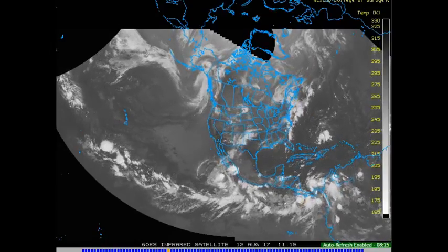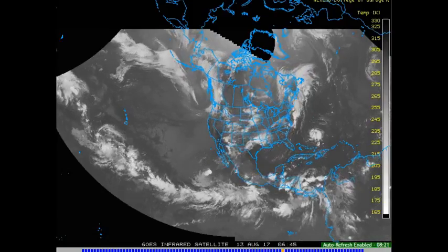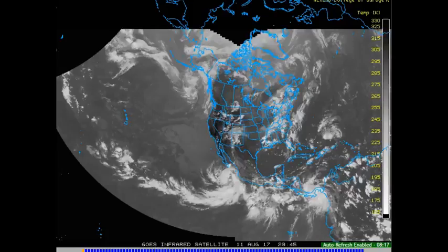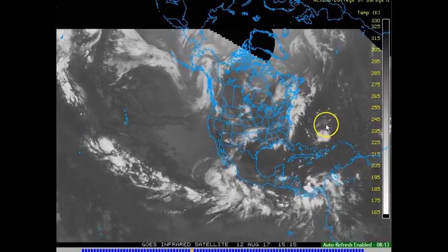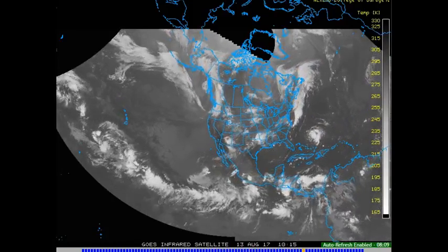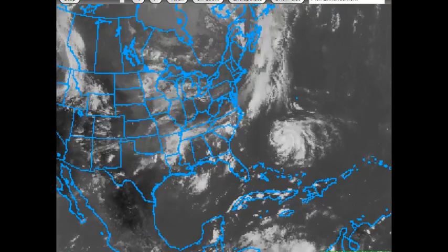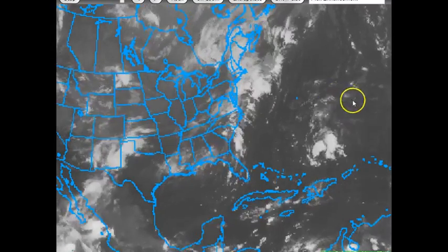August 13th, 2017. You're looking at the satellite images of the western half of the northern hemisphere of our planet. Tropical Storm Gert has now formed from what was just basically a low pressure in a very dry area. It's important to note that because you don't see it that often, but this has been one of the strangest years for trying to figure out what these hurricanes are going to do that I've seen in a long time.